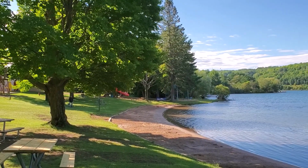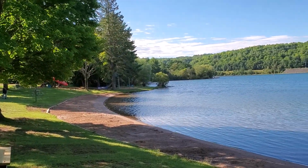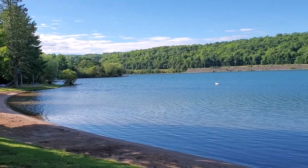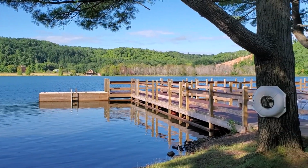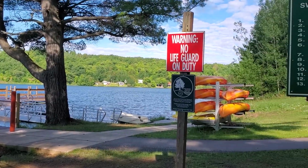And now I'm at Hancock Beach. It is like 8:30 in the morning, so no one's really here yet. It's very calm and peaceful, but there's a little play area all the way kind of to my left. Then there's the swimming area right here, including a little platform. And then there is a dock that goes out over the water, and then you can rent boats over here.